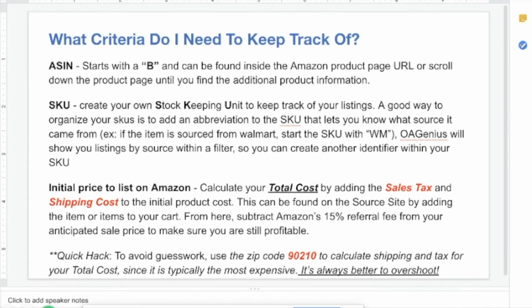So what criteria do I need to keep track of? First thing is the ASIN. The ASIN starts with a B, and it can be found either inside the Amazon product page URL, or if you scroll down the product page until you find the additional product information, it can be found there.